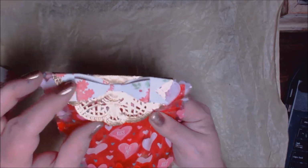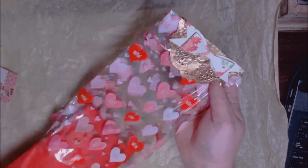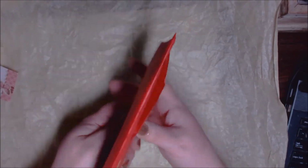Oh, look at that. So cute. It must be a die she has. I have a few bow dies, but I don't think I have that one. It's really the perfect size for the bottle.